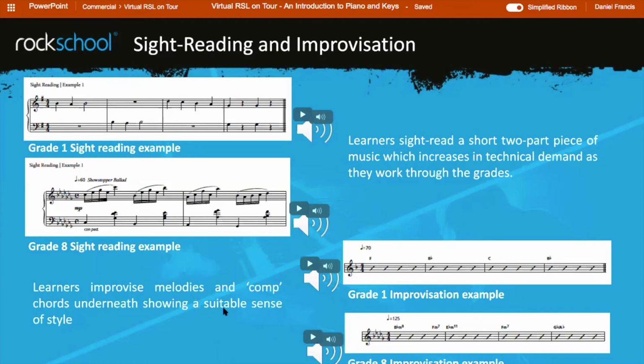So again, carefully chosen to demonstrate that the style may be the same, but it's the level of complexity within that style that we're looking at, which should lead us on quite nicely to the next slide, where I'm going to talk briefly about the assessment criteria and the digital mark sheet. And again, we're just waiting for the slides to catch up.